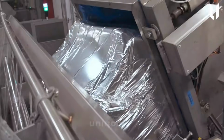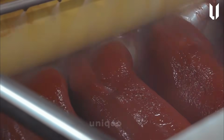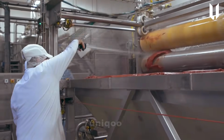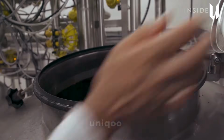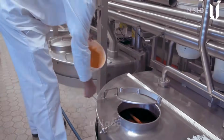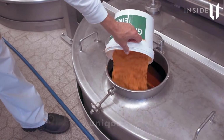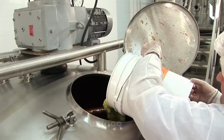The final tomato puree is transferred to large stainless steel cooking tanks, where it is heated at a controlled temperature. This step enhances the tomato's flavor while reducing water content, thickening the sauce to the desired consistency. During cooking, various ingredients are added to enhance the flavor and balance the natural acidity of the tomatoes.